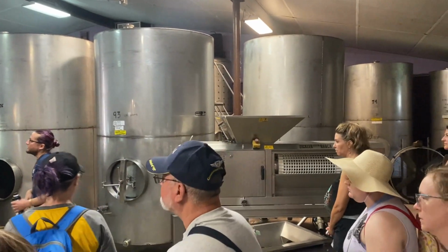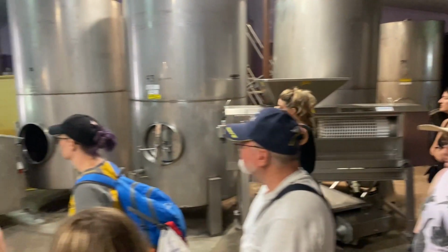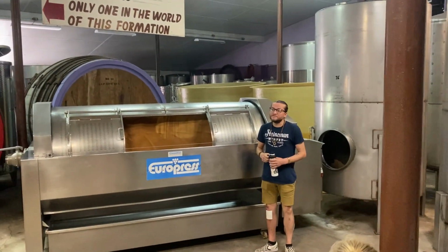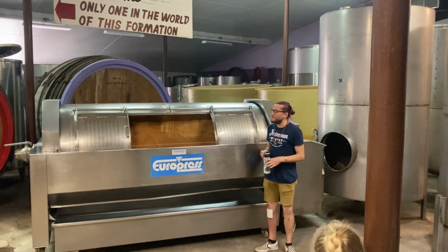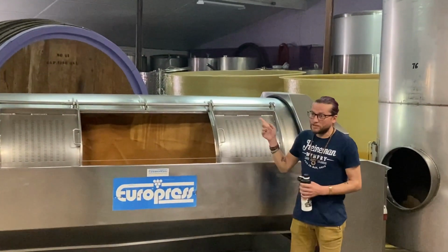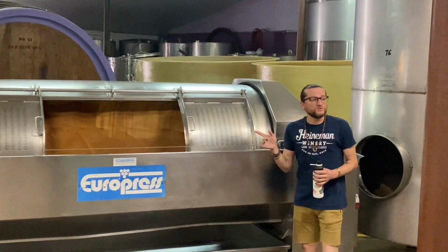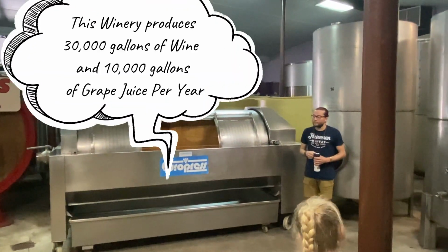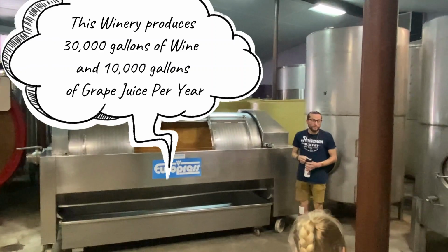And the tour went through the entire winemaking process. It's pretty cool. It's always enjoyable seeing the very small variations from one winery to another.